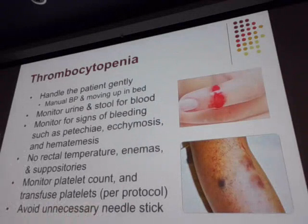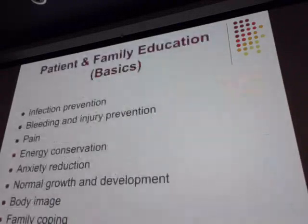injection. Okay. And then patient and family education basics: infection prevention, bleeding and injury prevention, talk to them about pain, energy conservation, anxiety reduction, and this is patient and family. Okay, so make sure you don't leave them out.